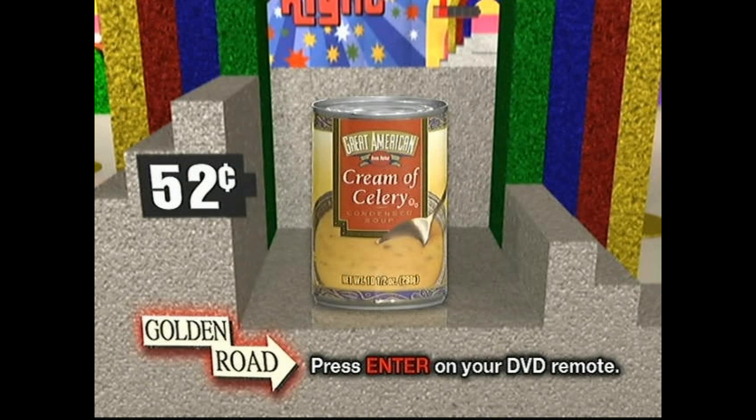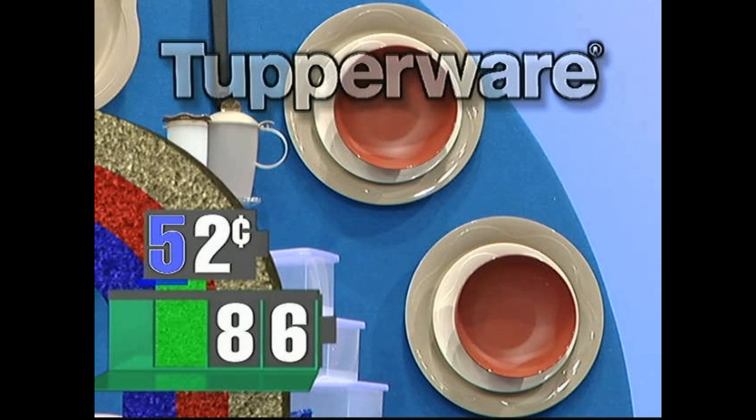All right. Now, first up, we're going to the Golden Road. There are three numbers in the price of this prize. Which number is the one that is missing? Is it 586 or 286? 586. 586 it is. Yes!